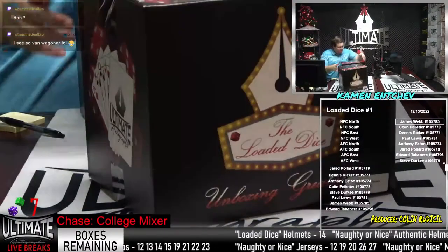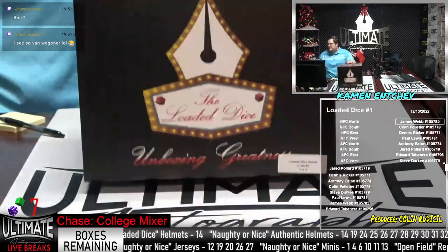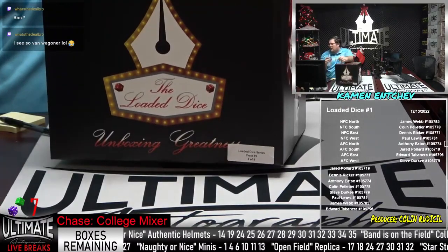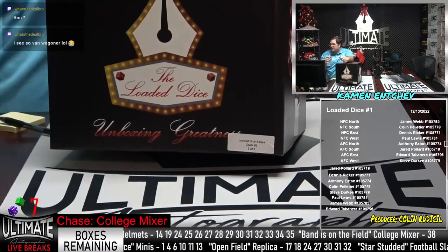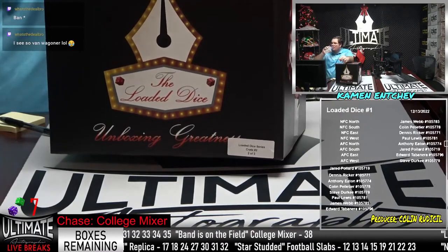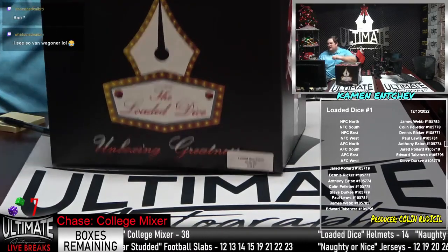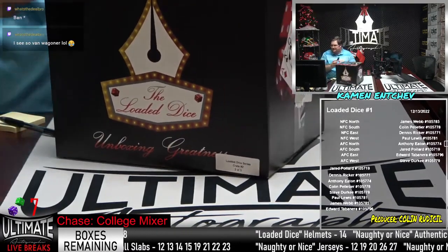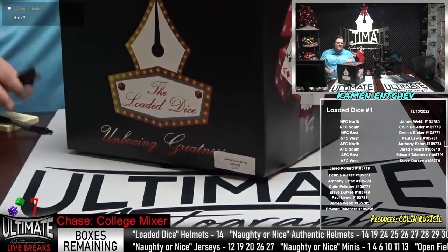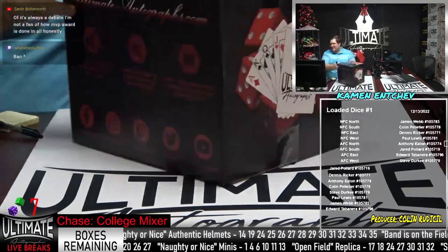I'll do the first 2 reps first, then we'll do the authentic last. So, James, you've got the NFC North. Colin's got the NFC South. Danny, NFC East. Paul, NFC West. Anthony, AFC North. Jared, AFC South. Edward, AFC East. And Steve, AFC West. So Anthony Eden might have himself Ray Lewis potentially in this break. 50% chance of it, in fact. Here we go. Loaded dice. Crate 2. Only 1 loaded dice crate left, Colin. That's it.